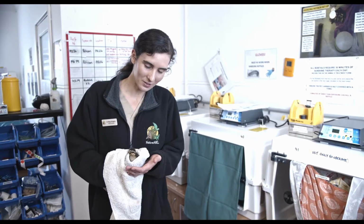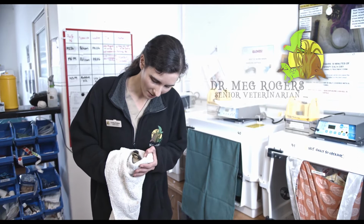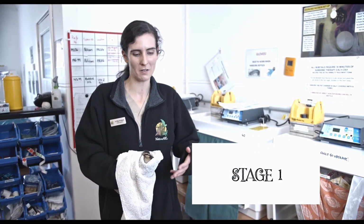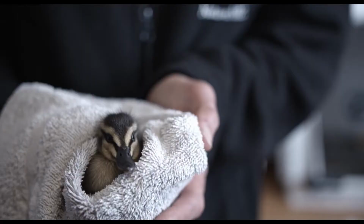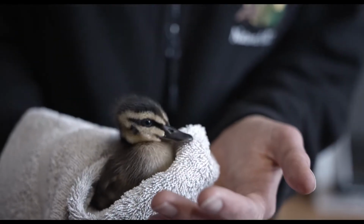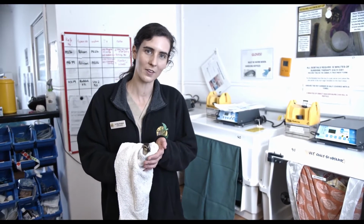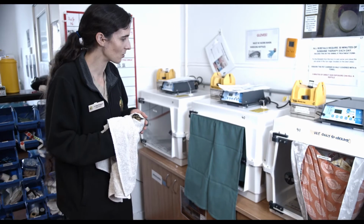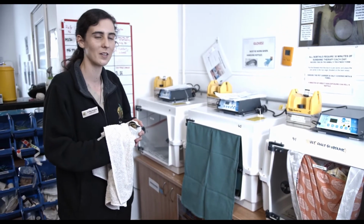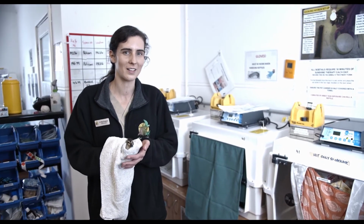So today we're going to talk a little bit about baby ducklings and what we do with them when they come into our care. Normally when we get ducklings in, they come in large groups, about 10 to 14 ducklings at a time. We have a look at the health of the whole group, and we keep them up here for about 24 hours and give them some supportive care. We keep them in these little humidity cribs, so they've got a temperature controlled and humidity controlled environment. If we're happy with their progress, they then get sent down to stage 2 for the next phase of rehab.